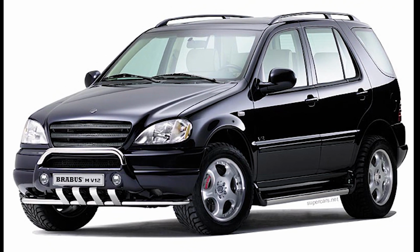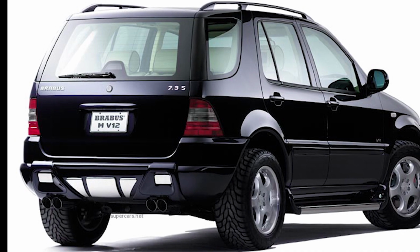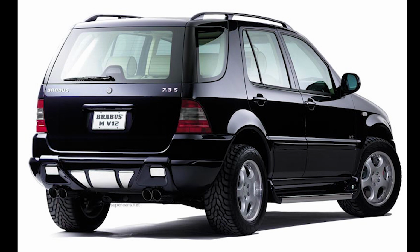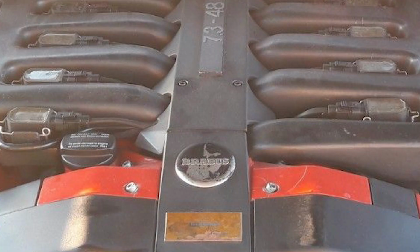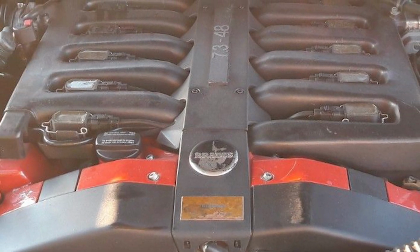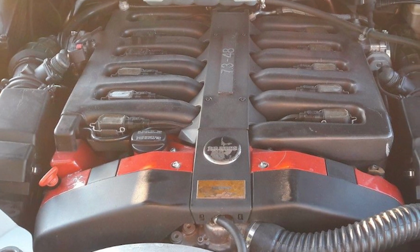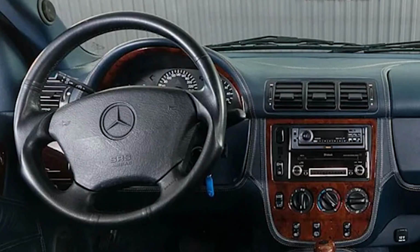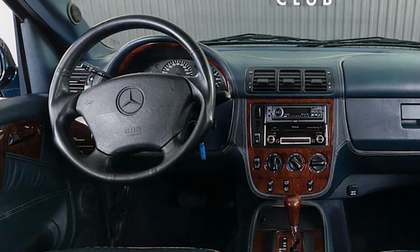Of course, BRABUS offered tuned V8s, but the most shocking was the V12, so we're going to talk about the V12. BRABUS took the standard Mercedes 6-liter V12 engine that generated 398 brake horsepower and changed everything in it. They increased capacity to 7.3, all the internals were changed, camshaft, valves, piston rings, everything was more durable, and now it could withstand all the physical and verbal abuse from the driver.